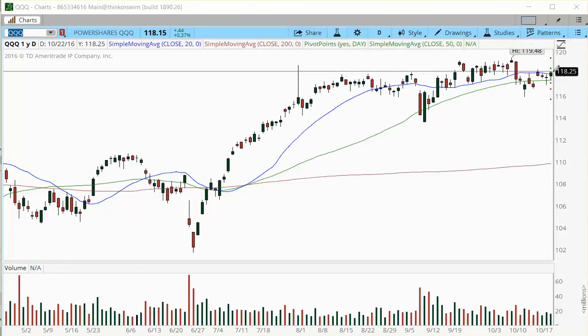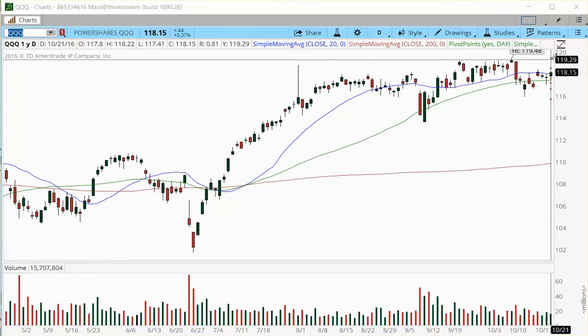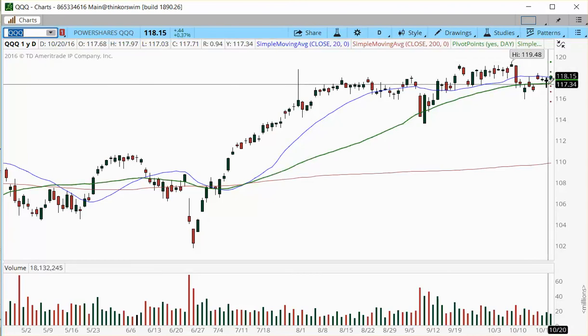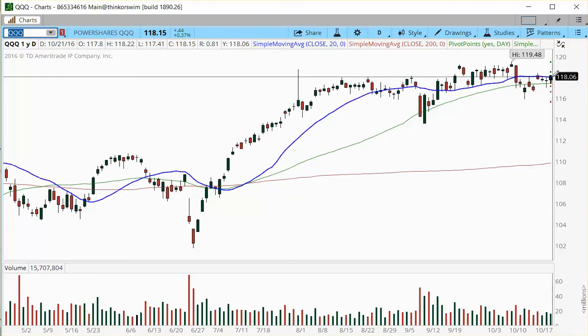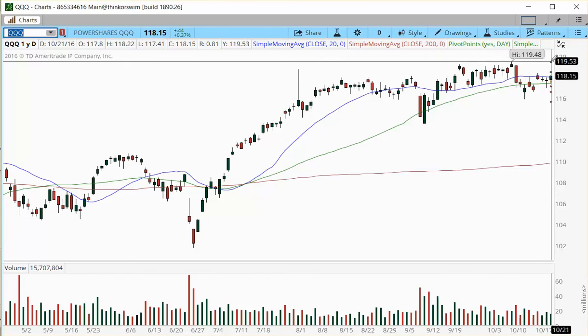So for the Qs, I see momentum higher, and I think the line in the sand is going to be this 118.20 area. If we trade higher, we're going to go into these prior highs of 119.50, and there are further projections into 120 and 122. The fact that the price has stabilized at this 50 period moving average is definitely to our advantage, and as long as we trade above this 20 period moving average, we might see some momentum moving higher.